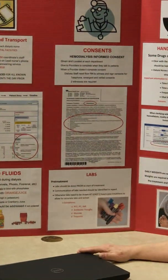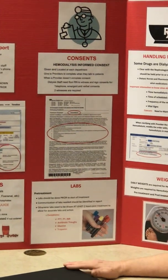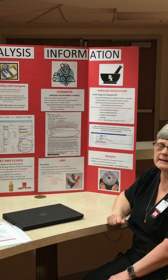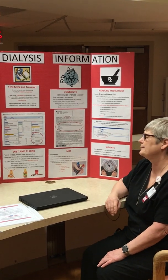We do have special consents. Again, if you're finding that you're not having them, if you let the leads know that you don't have them on the floor, we can work to get them up there for you. But they should be available for everyone. There's special consents with just the word hemodialysis on it, and it does talk about risks and benefits.